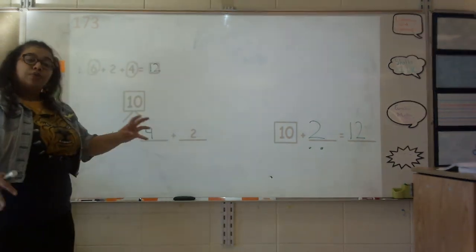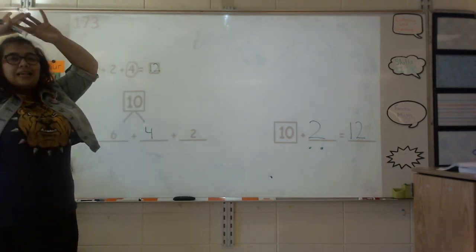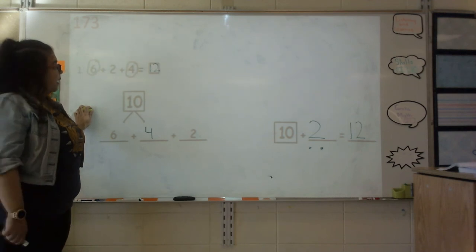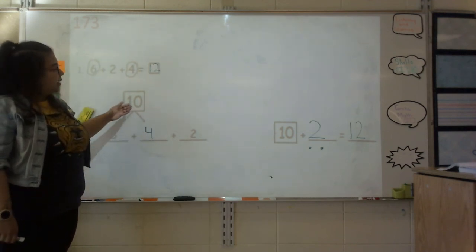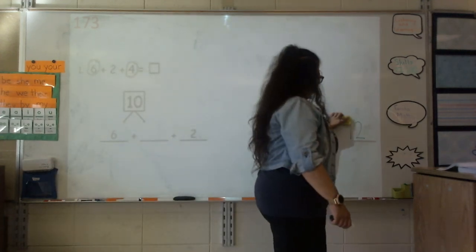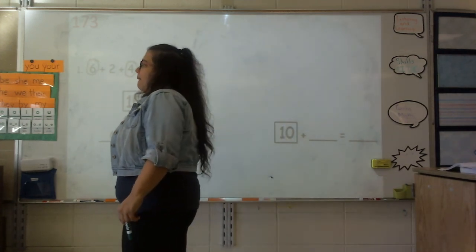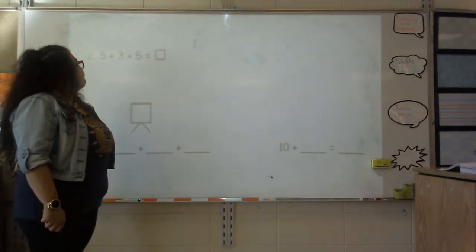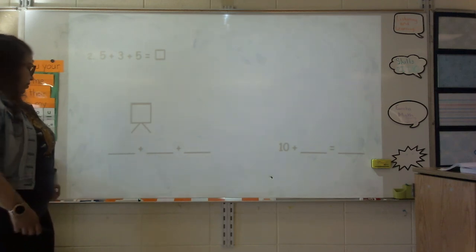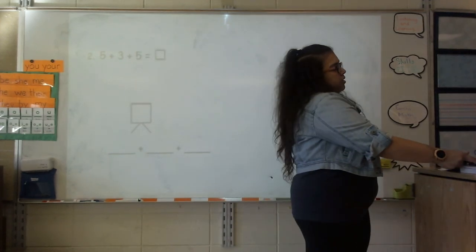So like I said, we're just putting all the pieces together to make a team number as our whole. And to make that the most efficient way possible, we add to make 10 first. Okay, we're going on to question number 2. Same sheet of paper. All right. Question number 2 reads, 5 plus 3 plus 5 is equal to blank. Which 2 parts do I need to put together first?